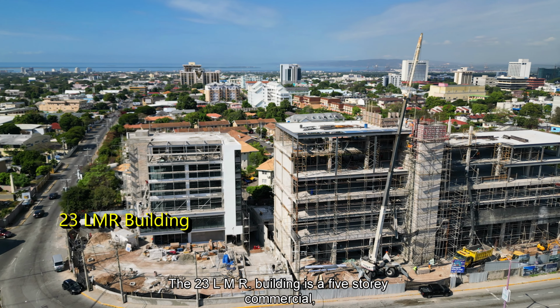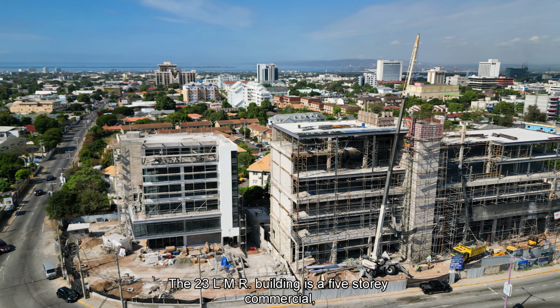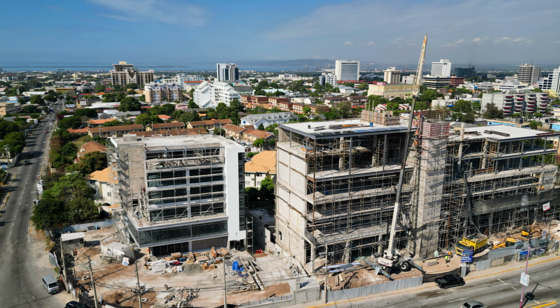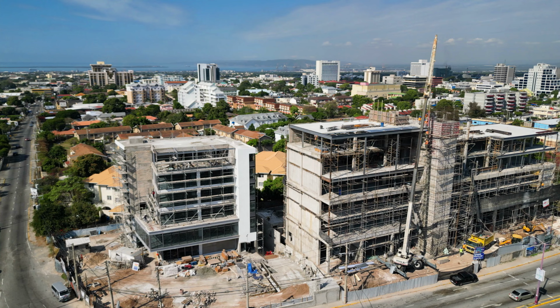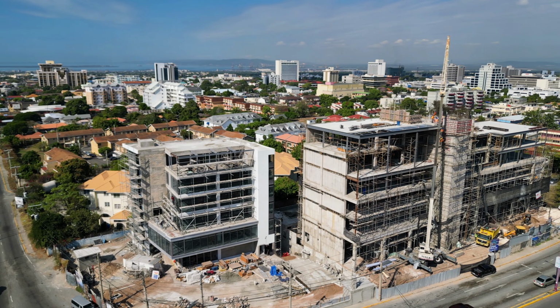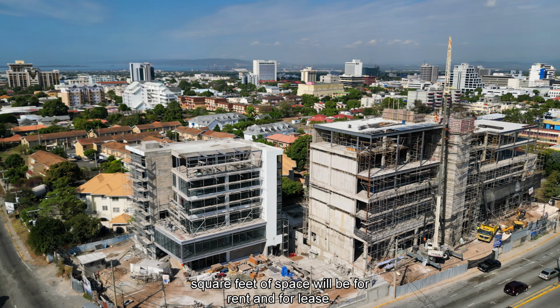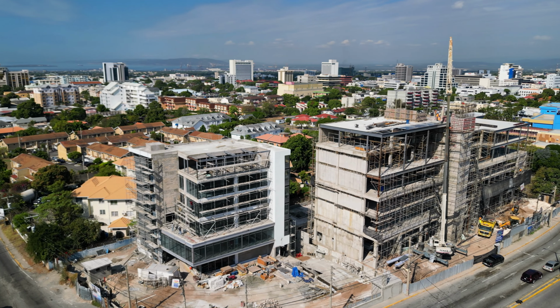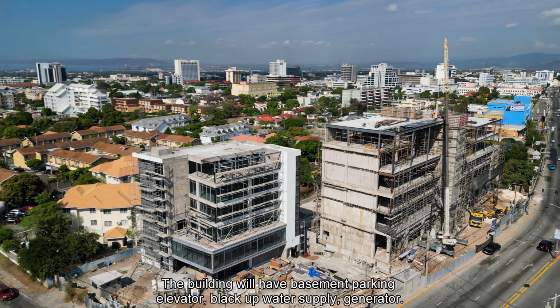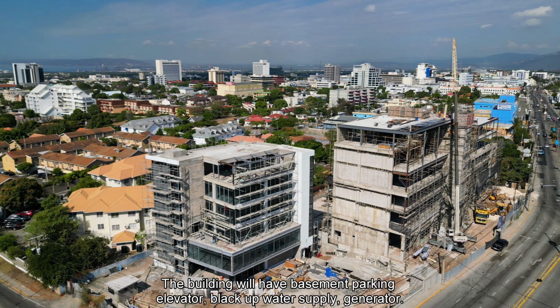The 23 LMR building is a five-story commercial and office building with approximately 16,382 square feet of space, and 15,000 square feet of space will be for rent and for lease. The building will have basement parking, elevator, backup water supply, generator.